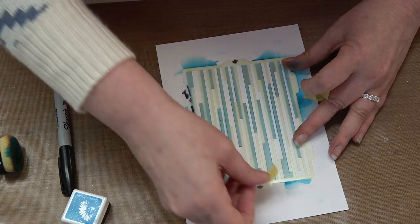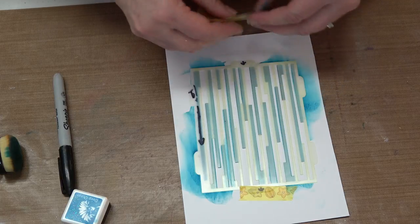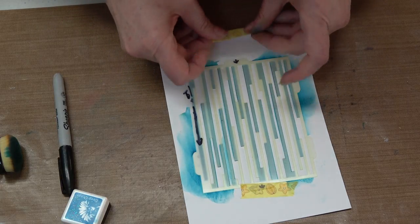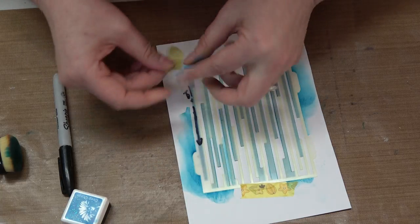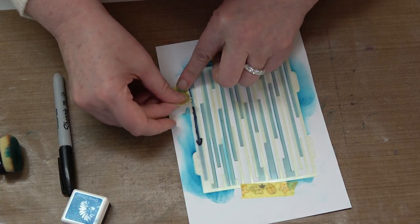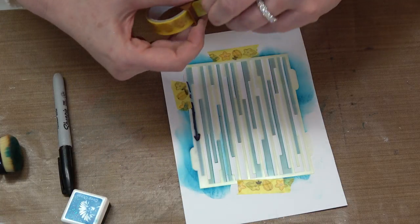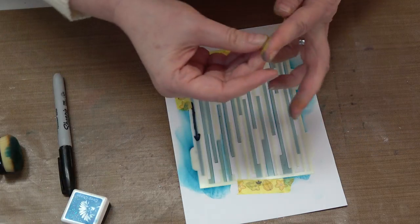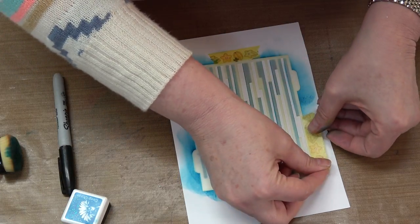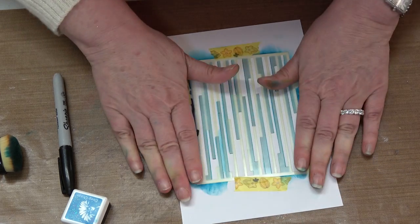Looks pretty good. Put my washi tape down on my top. Put my washi tape down on my bottom. And then I'll put it on this side. And I'll put it on this side.